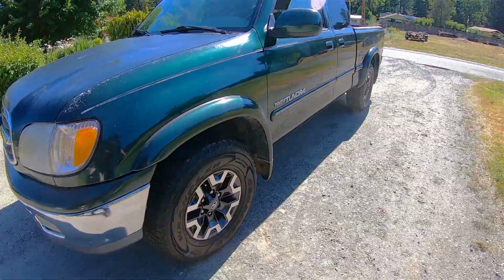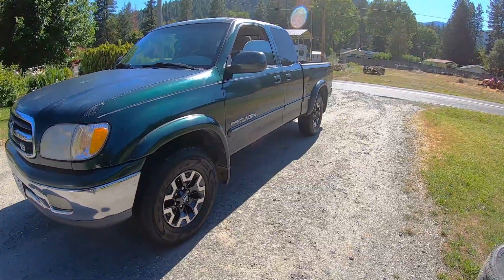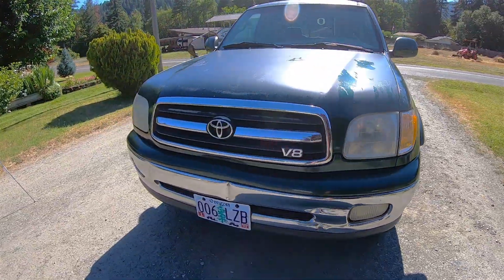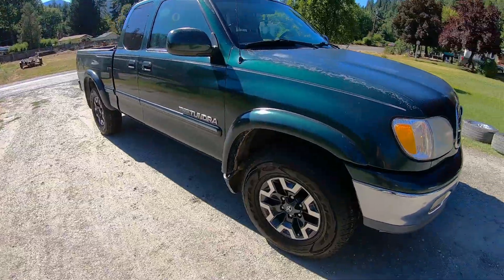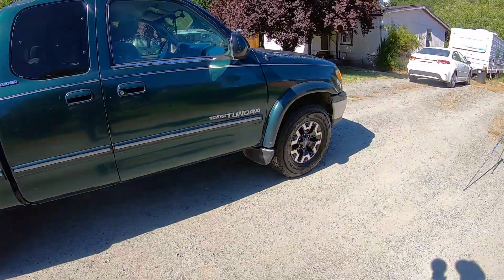And man, I almost like this color with these wheels on here. It's too bad that the paint's all faded, scratched, and beat up. Because if it was this color with these wheels, man, I would love the way that would look. Unfortunately, keeping the paint isn't really an option. It just looks awful how beat up it is.